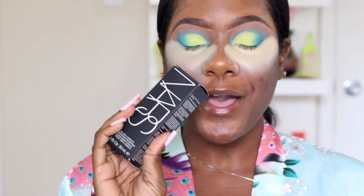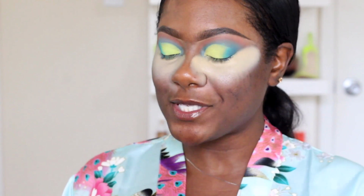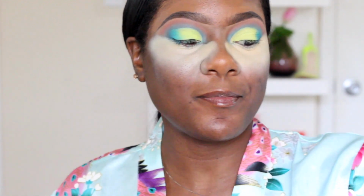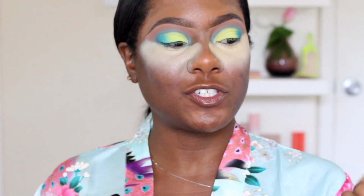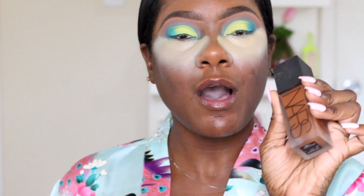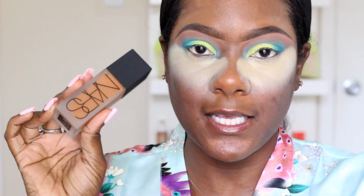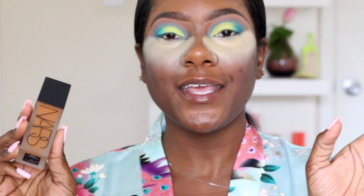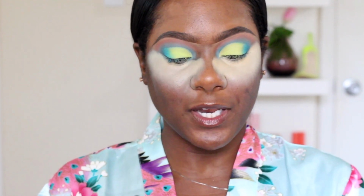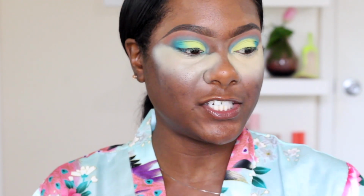So I did pick up my favorite foundation from Sephora yesterday, and you guys know that I have to mix the one that I currently have, which is this one right here. This is dark 4, which is very, very dark for me. So I always have to mix this with something, but I love the formula, I love the consistency, I love the wear of this. So I went in to actually get my shade, which I believe to be my shade, and this is dark 3. So I'm going to be using this foundation today.